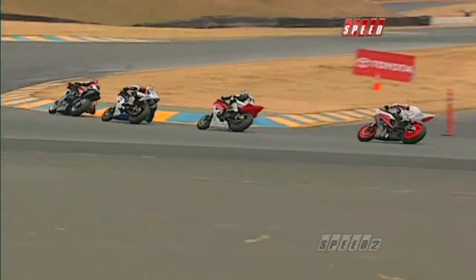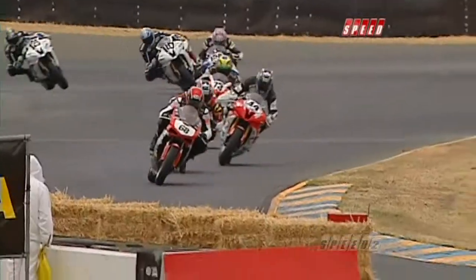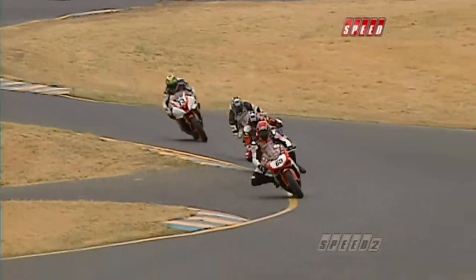Ferreira couldn't get it done. Has to tuck back in behind Nash. So you kind of got to watch yourself as you dip in there. We saw the leaders change spots right here.